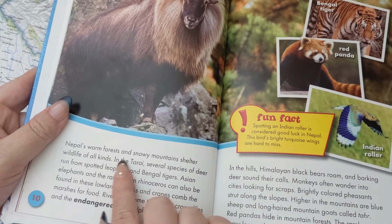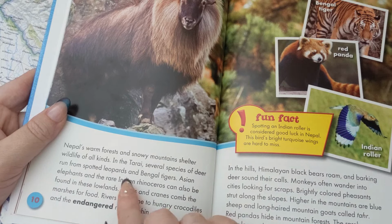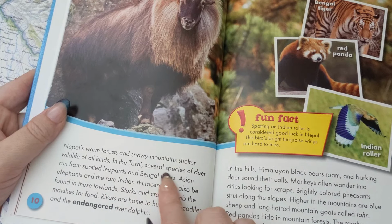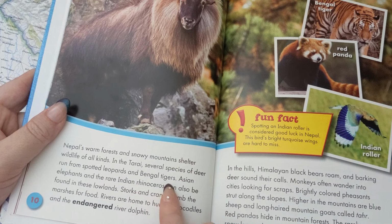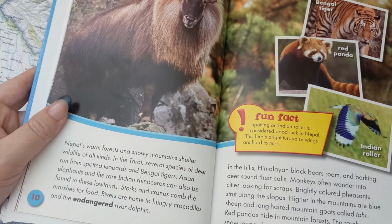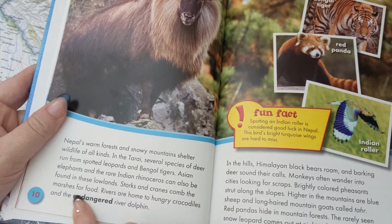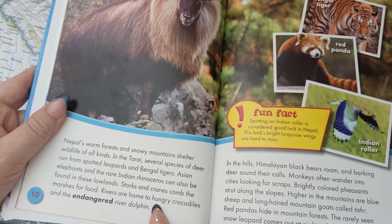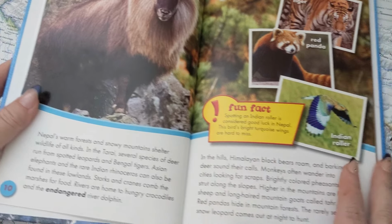Nepal's warm forests and snowy mountains shelter wildlife of all kinds. In the Tarai, several species of deer run from spotted leopards and Bengal tigers. Asian elephants and the rare Indian rhinoceros can also be found in these lowlands. Storks and cranes comb the marshes for food. Rivers are home to hungry crocodiles and the endangered river dolphin.